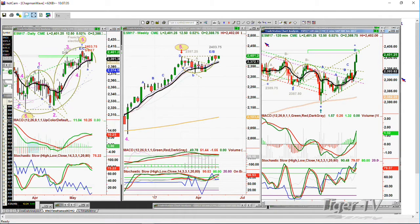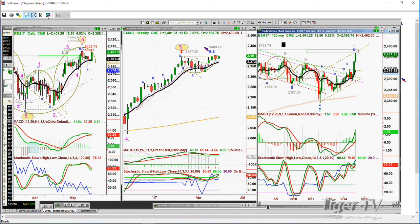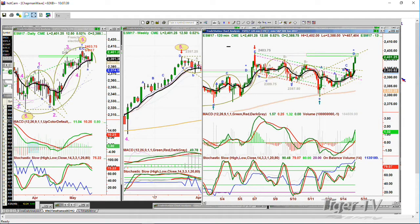What you've got here is a 120-minute chart making a leg D in what I call a price-time match. It hasn't yet got to 2403.75. It has until 2 hours time. Let me just check here. So that's a 120-minute chart. Oh, it's got until 4 o'clock this afternoon to try to get to 2403.75. There are a couple of things right now that are suggesting that we might be looking at a lot of resistance right in this area.